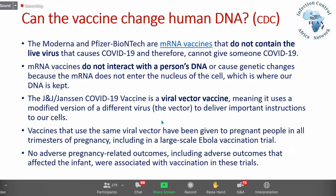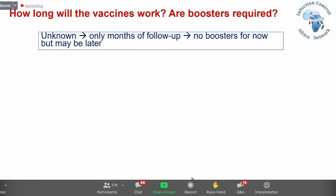Vaccines that use the same viral vector have been given to pregnant women in the third trimester of pregnancy. This was during a large-scale Ebola vaccination trial, and nothing has happened from there. There's no adverse pregnancy-related outcome, including adverse outcomes to the infant, and I will show you some data on that, okay? So I think it's really quite important to understand that this was a myth, not a reality. So how long do the vaccines work?